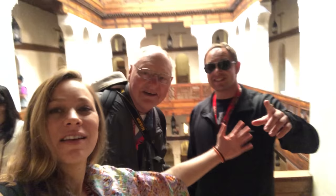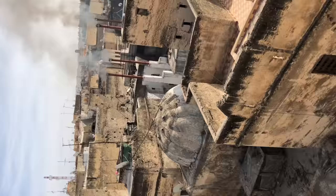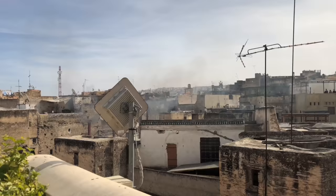Fes, Morocco. All right, we made it to the top floor. Look at all the cedar. It's all hand carved. There's no need for a drone when you got rooftops. Check out this view. This is the Medina in Fes. Fresh air, baby. Fresh air. Oh my God, we're almost missing our tour. Don't get lost.